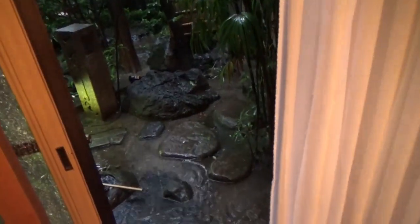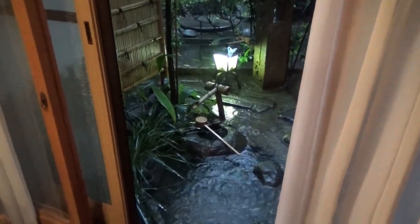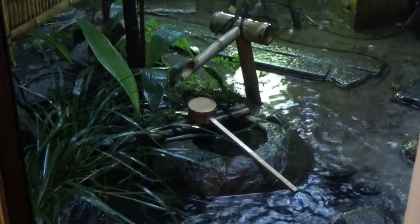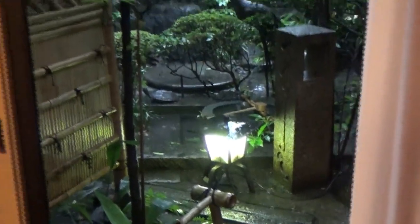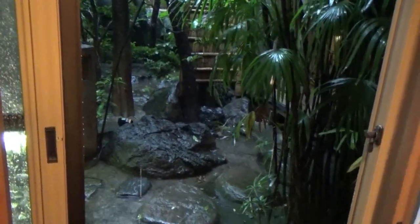So this is cool. This is our little view that we have in our room. And a little lantern out there. There's all sorts of really cool things. There's these things that you see at temples, where people wash their hands before they go up to the temple. You have that light, and there's just all sorts of stuff in that garden area. And then, yeah, it's really, really neat.